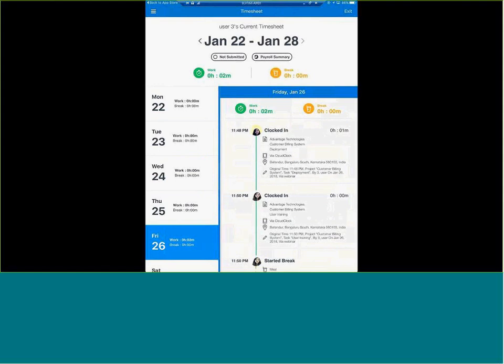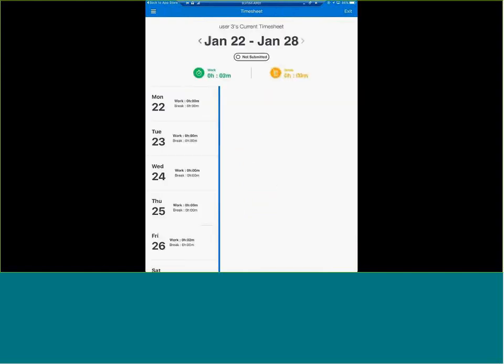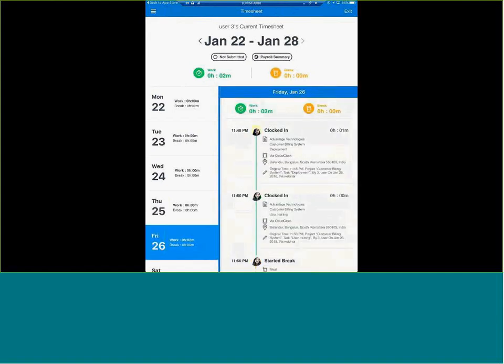Also, you will see the current timesheet. You can navigate to the previous timesheet by clicking on the arrows that are available and see your punches based on that. Or you can also go ahead and see what is the status of your timesheet, whether it's submitted or not submitted or approved or rejected. All status will appear here on the top of the screen.